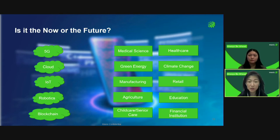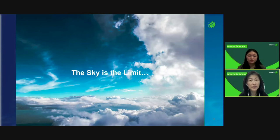Agriculture is the same. I've mentioned some of that in the earlier slides before. Education: kids no longer want to look at the screen. Now they have goggles to experience, gaming as well, for example, and childcare and senior care. How do they bring a different experience to senior and childcare these days? A lot of these technologies have gone into it, and financial institutions as well. So it is really the number of combinations and permutations that you can make out of the technologies you see on the left-hand side, to apply to this and many more on the right-hand side that I've not mentioned here. It is really up to your imagination. So really, the sky is the limit here.